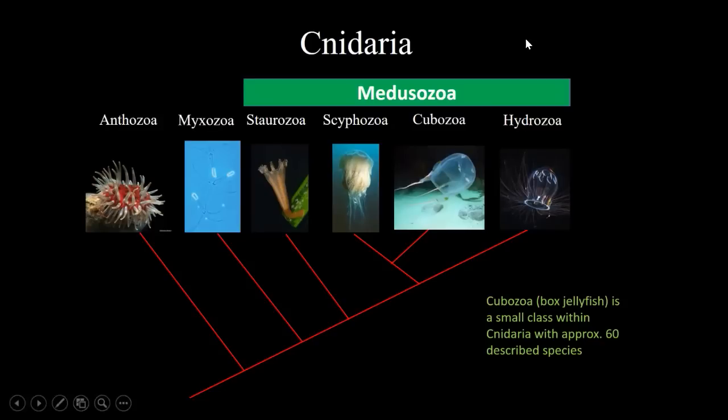And in here we find the cubozoans, or the box jellyfish, as a sister group to the more commonly known jellyfish, those you know as the lion's mane, the one we have here, or the moon jelly, which is also a scyphozoan. But the cubozoans here are a sister group to those medusae. It's a small class with only about 60 described species. Most of them are in the tropics, but they're also found in the subtropics.